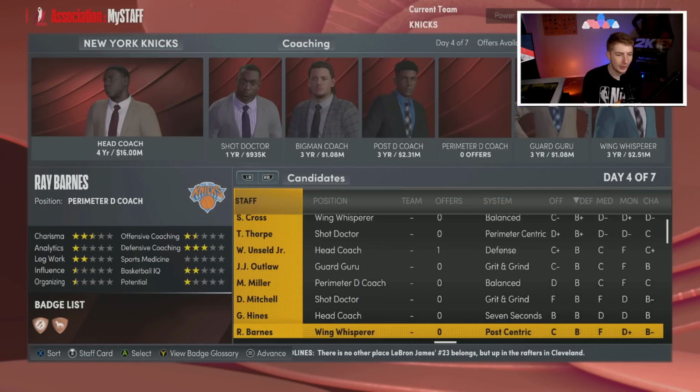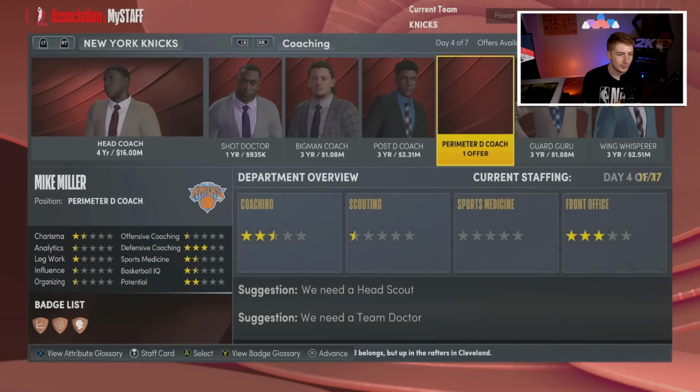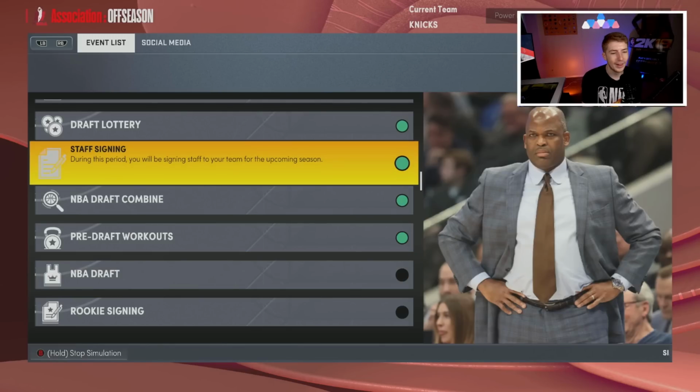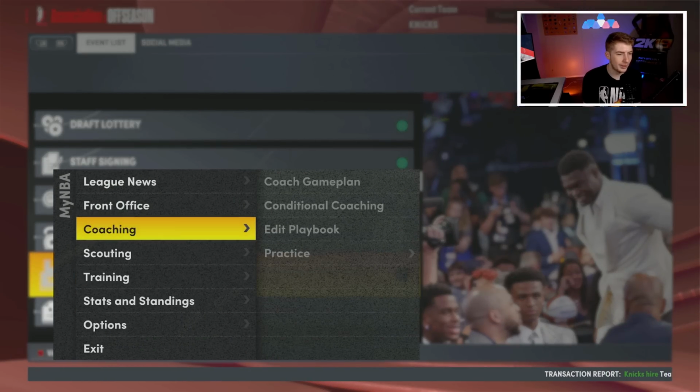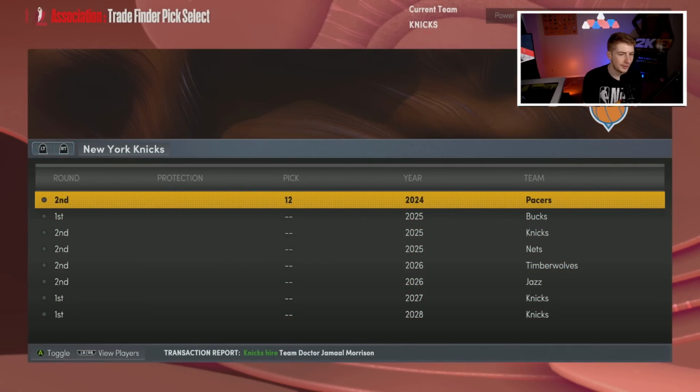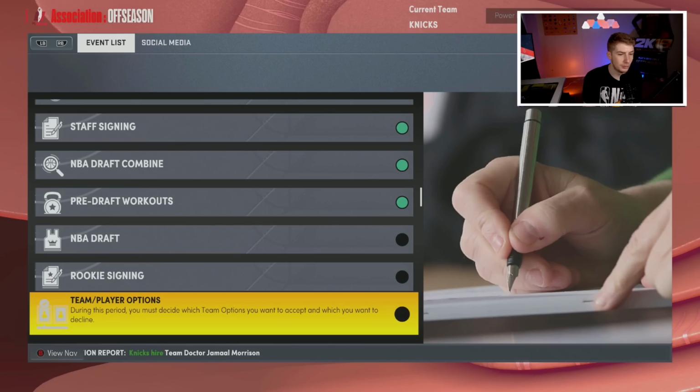I don't know where Tom Thibodeau went. He must have signed quick. Mike Miller, perimeter defense coach. I just fired him, but hey, we renegotiated. We're back, baby. Okay. Draft night, we might have a second round pick or something, but I'm not really going to worry about it. So we do have a second round pick. I'm just going to let the CPU deal with it.